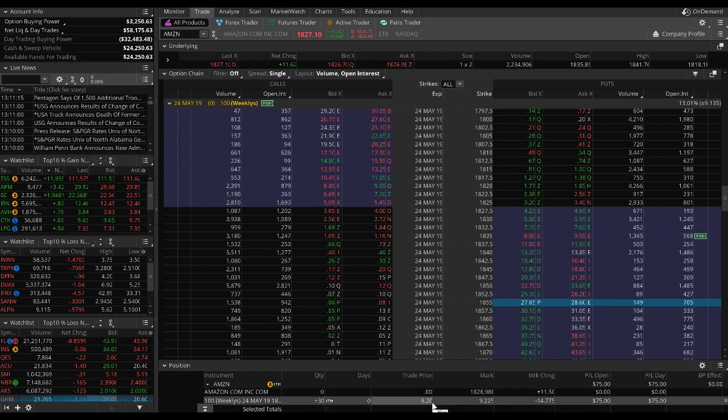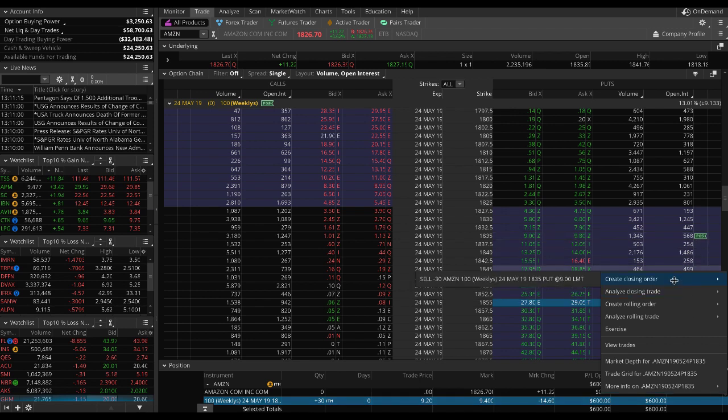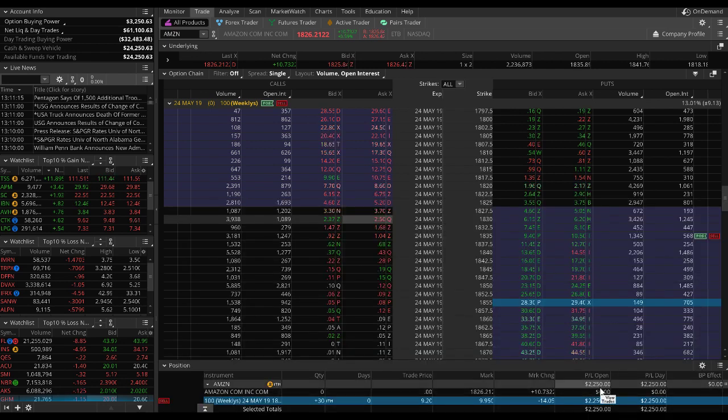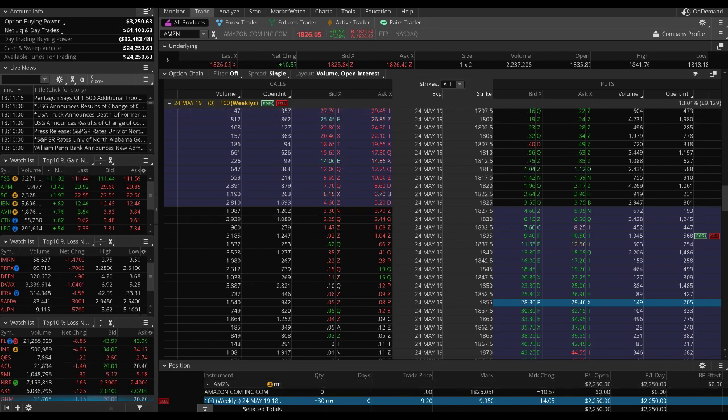At an average price of 9.2, I want to set a sell order to close these out. Basically, Amazon could retreat back to a level of 1815, 1810. That drop should double this position. So there it is. I'm going to set an order to basically exit at an area of 18.5, which is pretty much going to double this position for us right here. Okay, so far the trade making $2,250, got $3,000 still utilized.